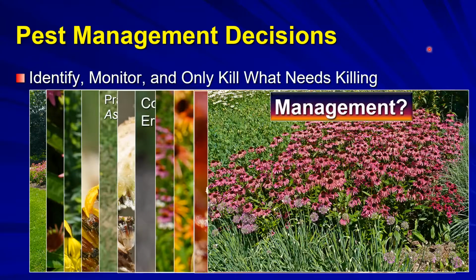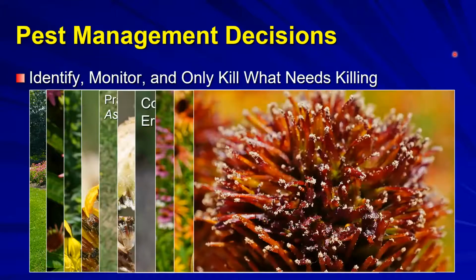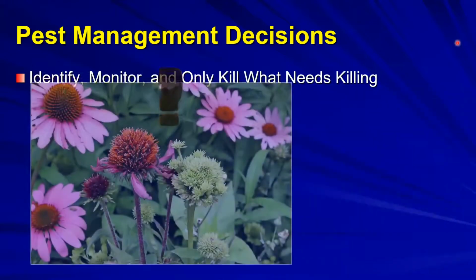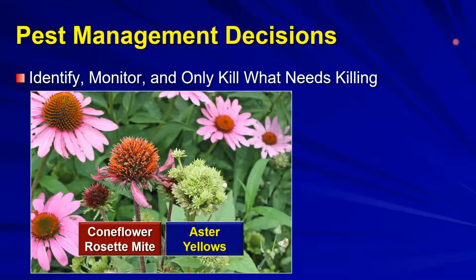But what's a management option for this that doesn't involve a pesticide approach? Well, clip heads and destroy them. If I cut these heads off and destroy them, try to keep from knocking any off, you can eliminate these out of a planting. No pesticides needed. But what's happening here? Well, there is the coneflower rosette mite, and this is a little different. You can see it is a little different.